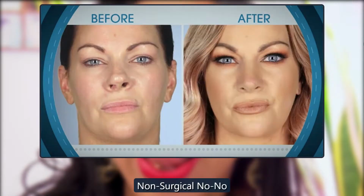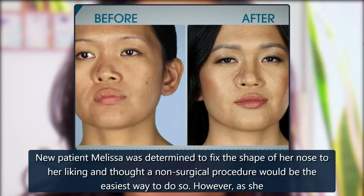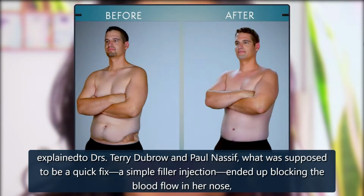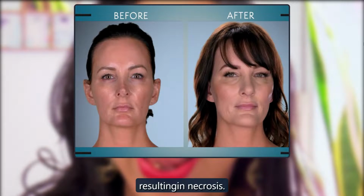Non-surgical no. New patient Melissa was determined to fix the shape of her nose to her liking and thought a non-surgical procedure would be the easiest way to do so. However, as she explained to doctors Terry Dubrow and Paul Nassif, what was supposed to be a quick fix, a simple filler injection, ended up blocking the blood flow in her nose, resulting in necrosis.